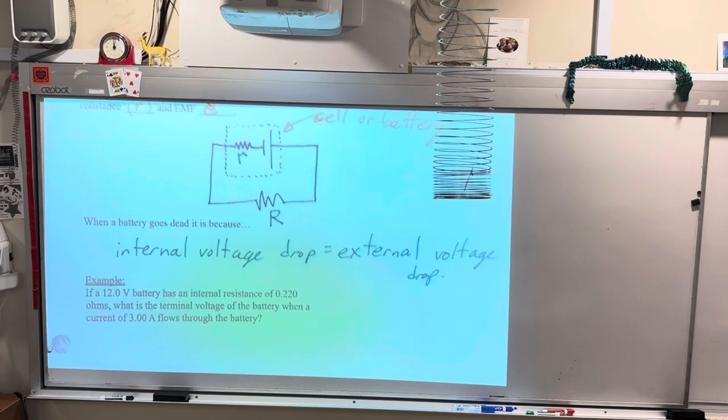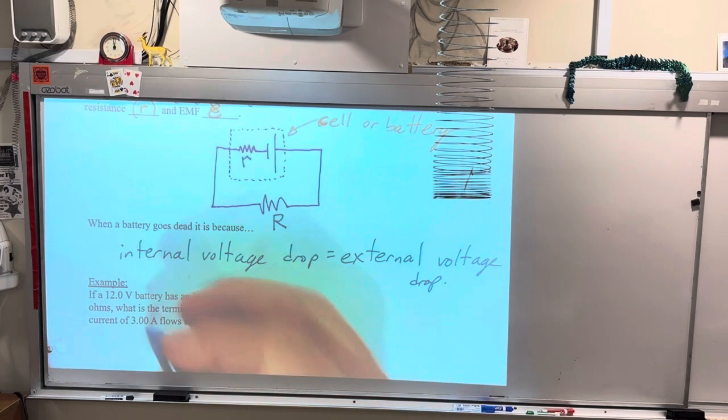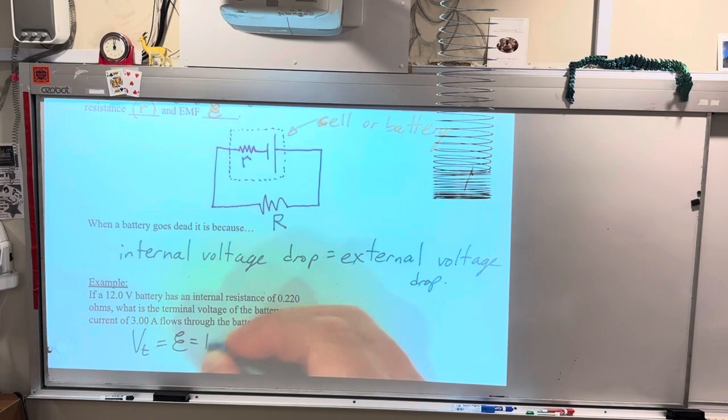I'm getting the calculator because I can't do mental math. Even if it's 12 plus 2, I can't do it. See if you can do it yourself. Use this formula. V equals IR.